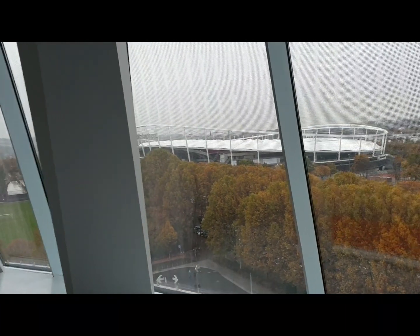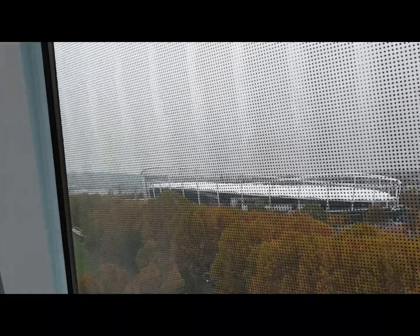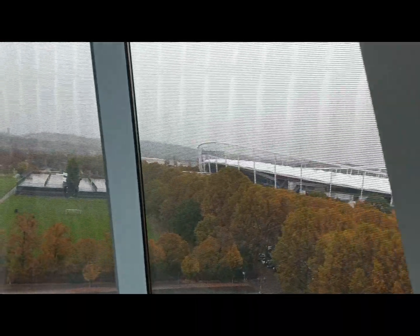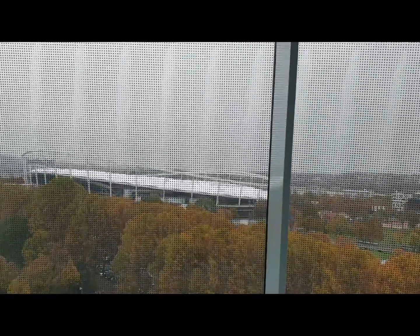And guys, I never showed you Mercedes Arena. It's somewhere here on the other side. And this is Mercedes Arena. If you see, I think they have some teams that they are playing for the German Bundesliga.